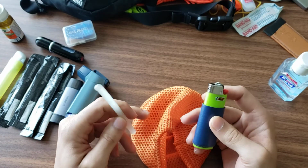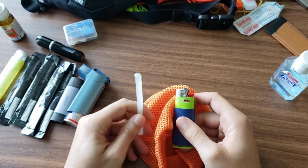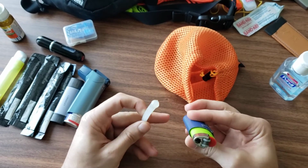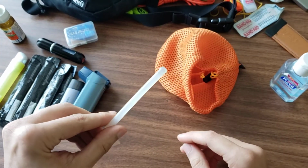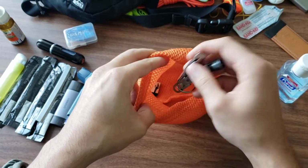I've used this for a number of things, both everyday life and camping. So yeah, that's a pretty cool little trick that I found. I think I saw that on YouTube somewhere as well, but I love the combination of being able to have the ability to repair and fix things on the go.